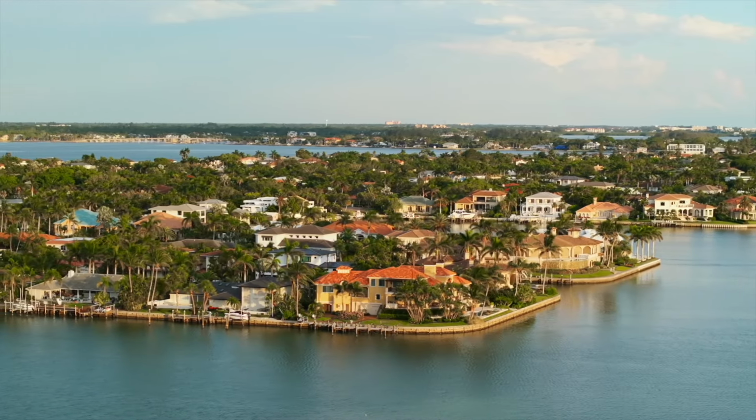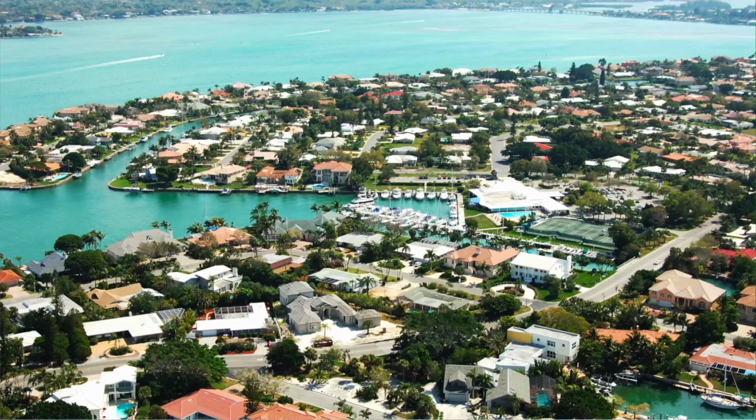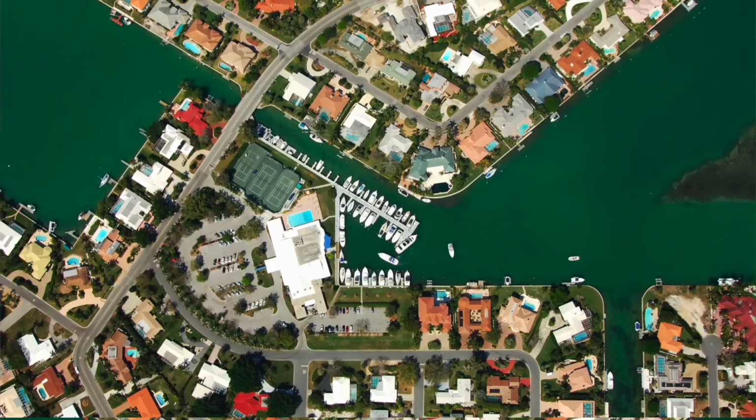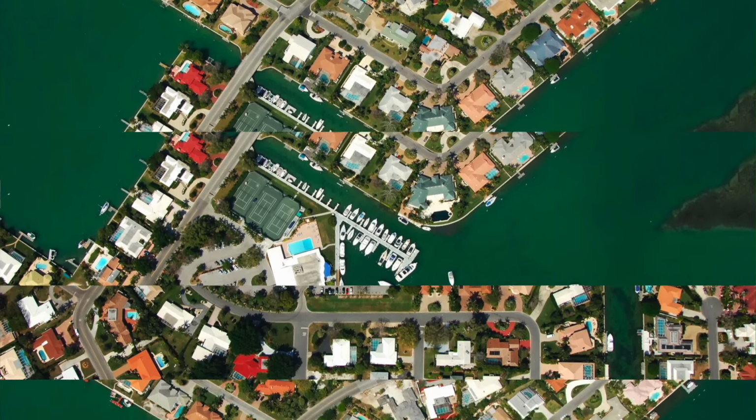But again, Bird Key is known for its Bird Key Yacht Club. It started out of a 1914 mansion that was built here in Sarasota. So it's a really cool building, really cool experience, really cool atmosphere. Just like most private clubs, it's very, very social. Memberships include boat slips, tennis courts, fitness centers, classes. There's an Olympic-sized swimming pool. They offer tons of group activities like golf and art and lectures and a bunch of different social events.